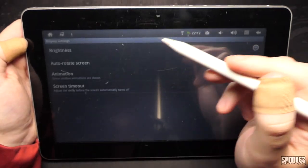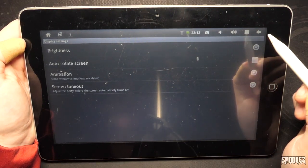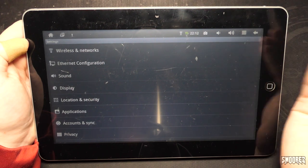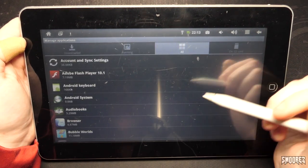Display, brightness, auto-rotate screen, animation, which I've put down to some animation, so then it runs a little bit better. Screen timeout, don't need to do much there. Location and security, guess we'll leave that. Obviously, there's no fingerprint unlock, face unlock, or anything like that. I actually don't remember which version of Android 2 it's on. We'll get there soon. But all the applications installed on the system.